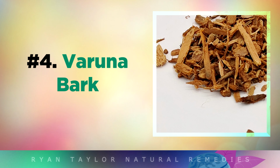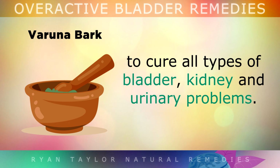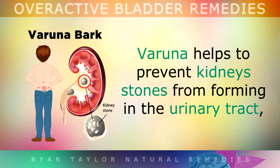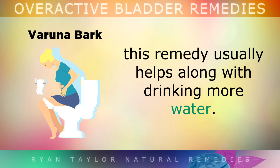Moving on to another fantastic remedy for improving bladder health, Varuna bark. Varuna bark has been used for over 3,000 years in Ayurveda to cure all types of bladder, kidney, and urinary problems. You can take 1 to 3 grams of powdered Varuna bark daily if you wish. Varuna helps to prevent kidney stones from forming in the urinary tract, whilst also killing harmful bacteria and urinary tract infections. If you have a burning sensation when you're urinating, this remedy usually helps along with drinking more water.